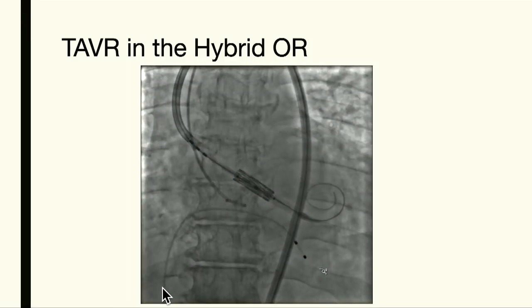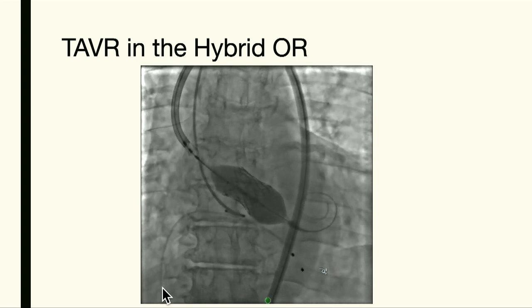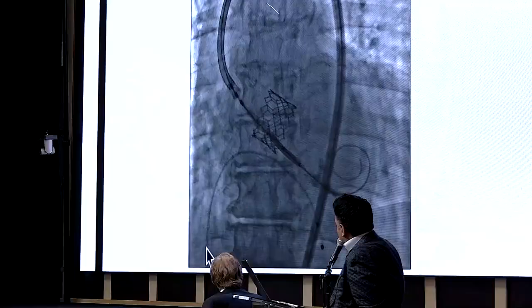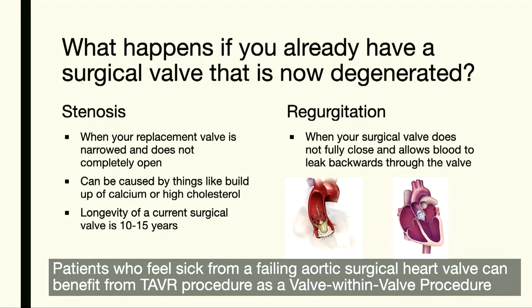This is an example of the actual TAVR procedure in the room. We utilize fluoroscopy to do it. This is the valve. It's in the original valve, which you can see here, and the balloon goes up, and this valve expands and gets anchored into the calcium of the original valve. The balloon comes down, everything comes out except for the valve, which stays there. So that's basically the process of the TAVR procedure. Like I said, it takes about 60 to 90 minutes to do. It's done in the hospital, obviously, and we're going to go over the overall stay after the valve itself.